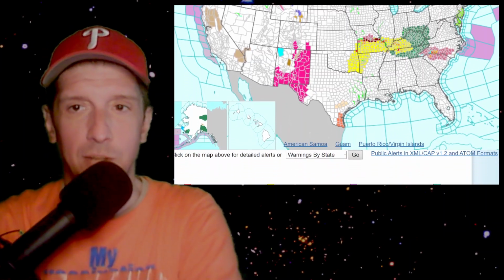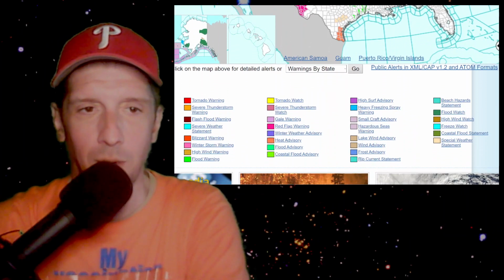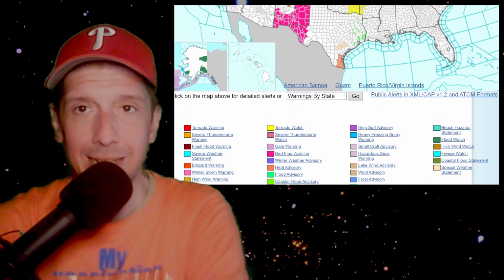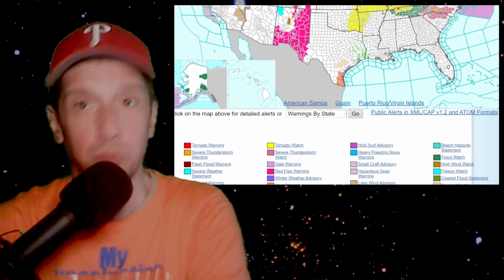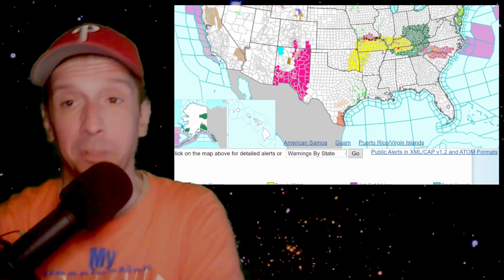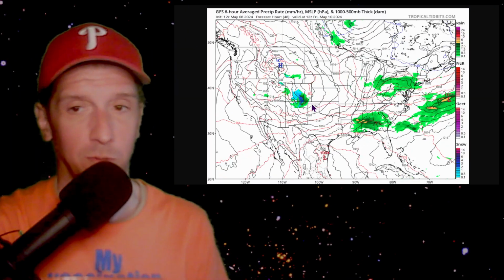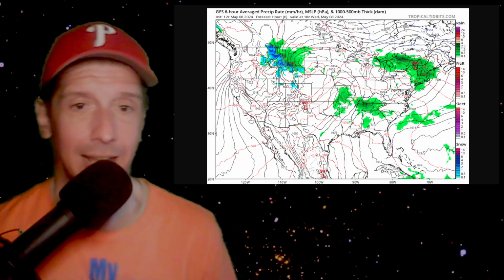So here's our weather.gov map. Weather.gov is the National Weather Service homepage. We've got some severe weather in the central part of the country, both sides of the Mississippi Valley. Massive tornado watches, severe thunderstorm warnings, and indeed some tornado warnings, which don't happen unless tornadoes are spotted. That's not from a funnel cloud. That's from a touchdown of a funnel cloud on the ground. That's when it becomes a tornado. So anyway, there you go. Some heavy flooding in the forecast there as well. We did have some strong storms move across places like Tennessee and Kentucky.